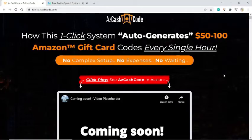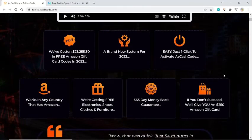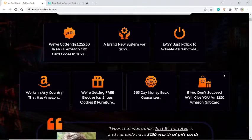How this one-click system auto-generates $50-100 Amazon gift card codes every single hour. We've gotten $23,255.30 in free Amazon gift card codes in 2022. A brand new system for 2022. Easy, just one click to activate AzCash code. Works in any country that has Amazon. We're getting free electronics, shoes, clothes and furniture.